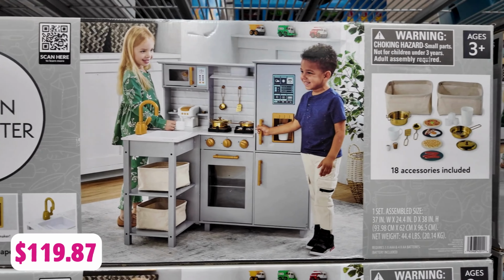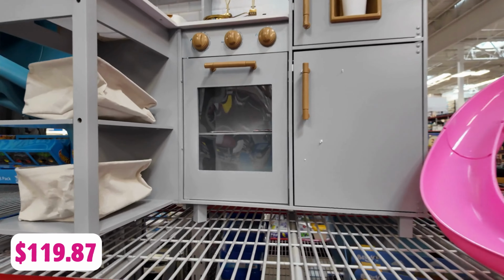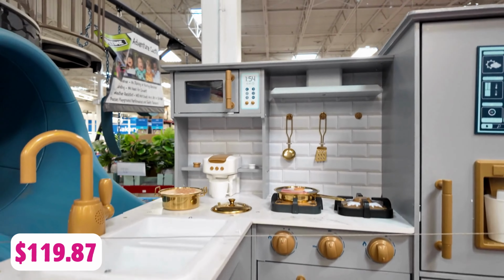I believe every child should have a kitchen to play with. It sparks endless imagination and creativity. There's nothing more fun than watching your kids take your order and serve you their delicious creations.